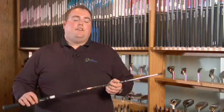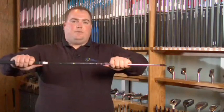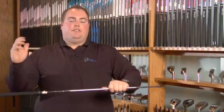The second most important thing to look at in a golf shaft, and specifically graphite wood shafts, is the torque. Torque is how the shaft twists around itself at impact and during loading.